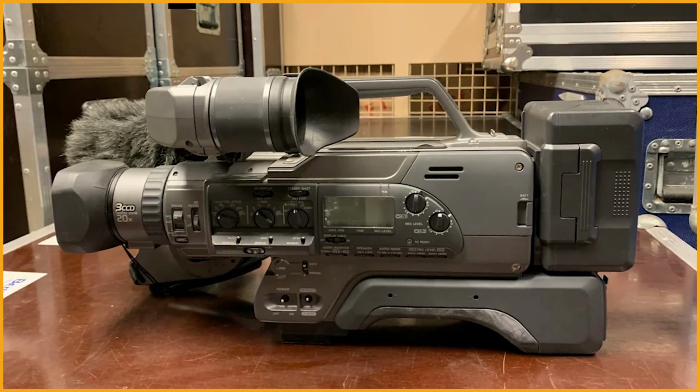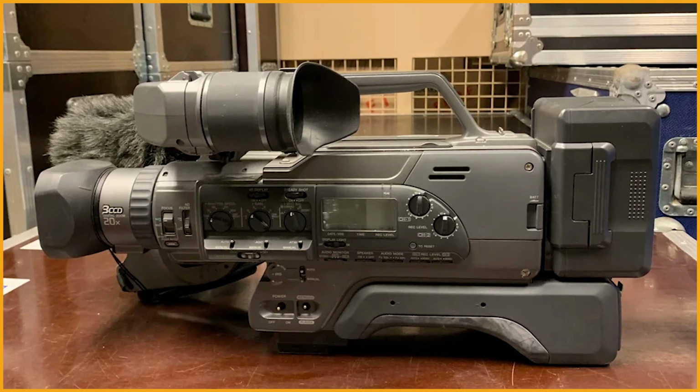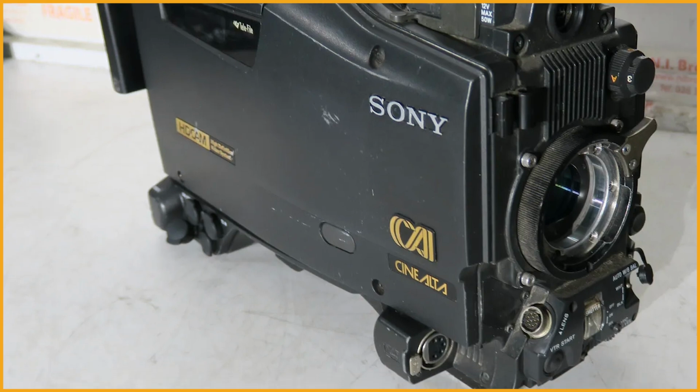But while XDcam was a leap forward for professional broadcast, these cameras still used relatively small sensors, often half an inch or 2/3 of an inch. The cinema look was still mostly locked behind expensive, large sensor cinema cameras like Sony's high-end Cine Alta series. That's right, running in parallel to DVcam and XDcam systems was Sony's most exclusive cinema line of cameras, Cine Alta.